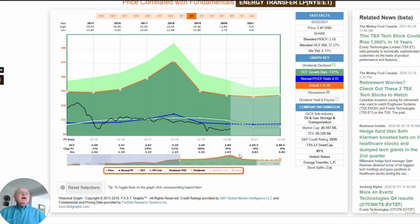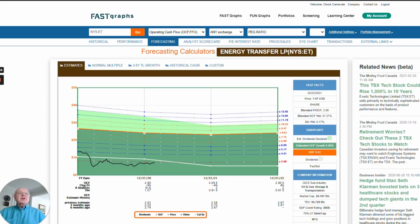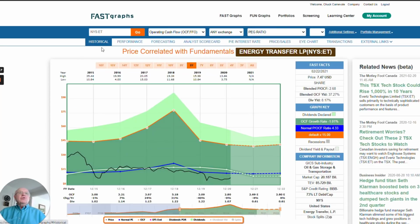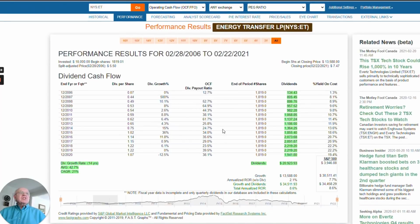The company did cut their dividend rather precipitously. They went from $1.22 to $1.07 in 2020, and they're estimated to only pay 61 cents this year. However, having said that, it offers an 8.17% yield at the current valuation, at the current dividend rate. But there is a possibility that that yield will be dropping over the next year or two. When you look at this company from a long-term performance point of view, as we did with Enterprise Products, you get a slightly different story.